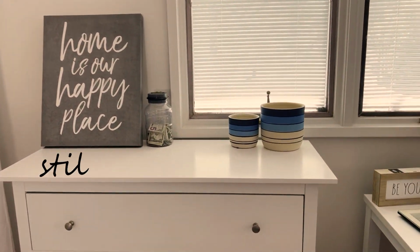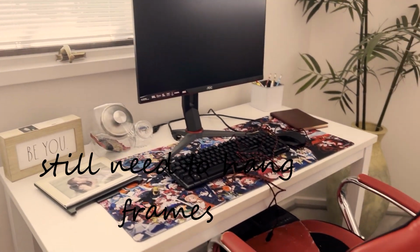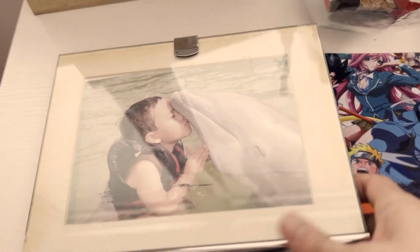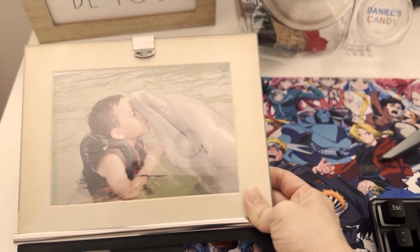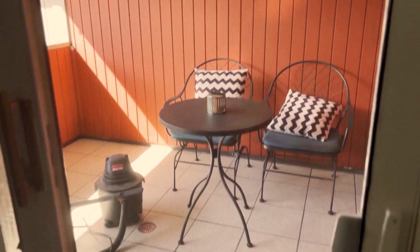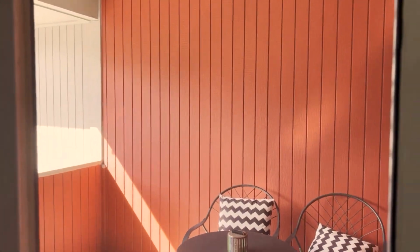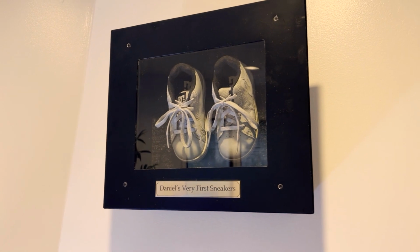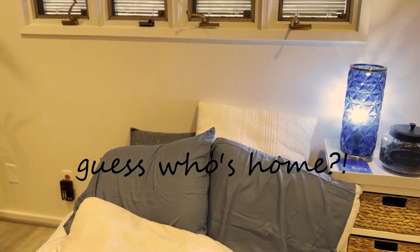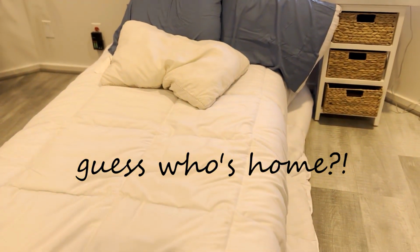Got the carpet. We put the dresser here, and got to set up his computer, of course. And then this is really cool, him playing with the dolphins. We went on a trip to Big Island a few years ago. And then I haven't put any of his clothes in. We got a white curtain, and then he has a little outside area if he wants. We had cleaned that area out for him so he can put his plants. Sneakers. His bed frame was just too old, so we're gonna get him a whole new bed and bed frame eventually.